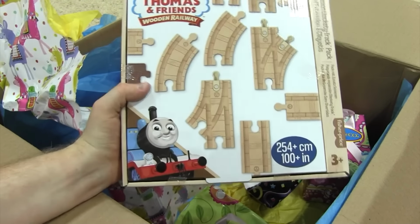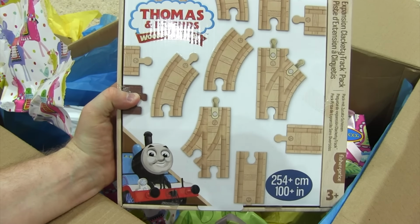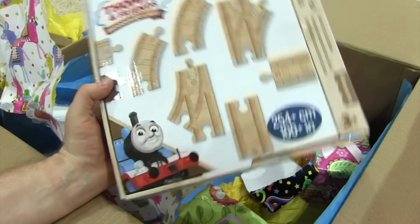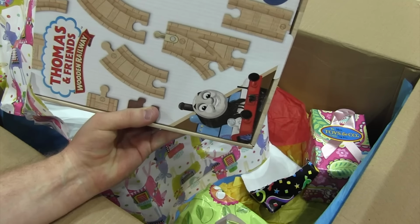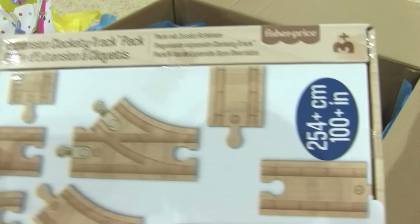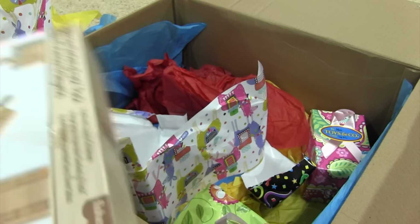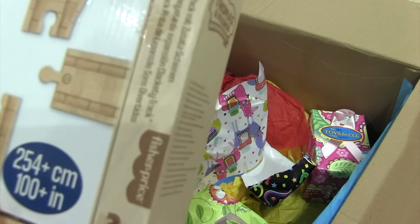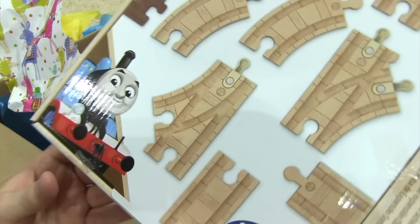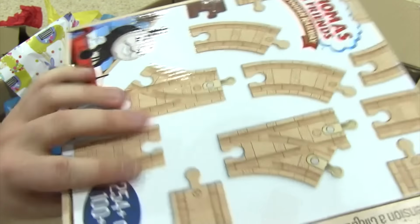Wow. So not only was Toys & Co. kind enough to send me some old clickety-clack Thomas Wooden Railway, they've even decided to send me basically the expansion pack. Expansion clickety-track is what that says at the top there. So it's not clickety-clack, it's clickety-track. And rumor has it, I have heard that you still kind of get that clickety-clack thing going on. But presentation-wise, I love this box.